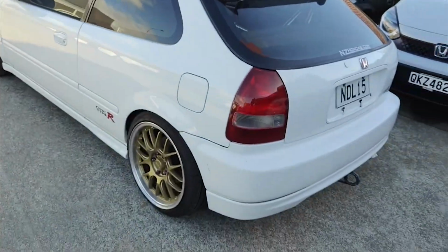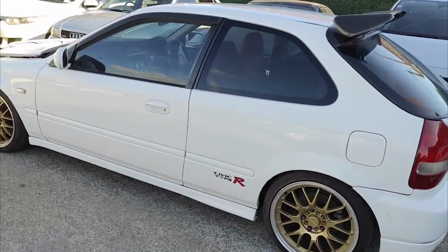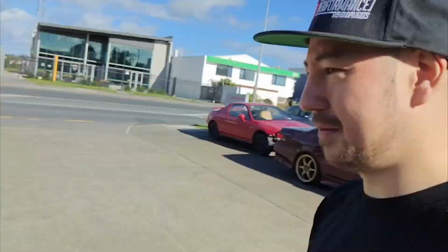EK's almost finished. We've had a couple of little teething issues with that, but we'll get there. And my car's outside, still haven't done the two parts of FA with that. We're going to start wiring this McGregor soon.